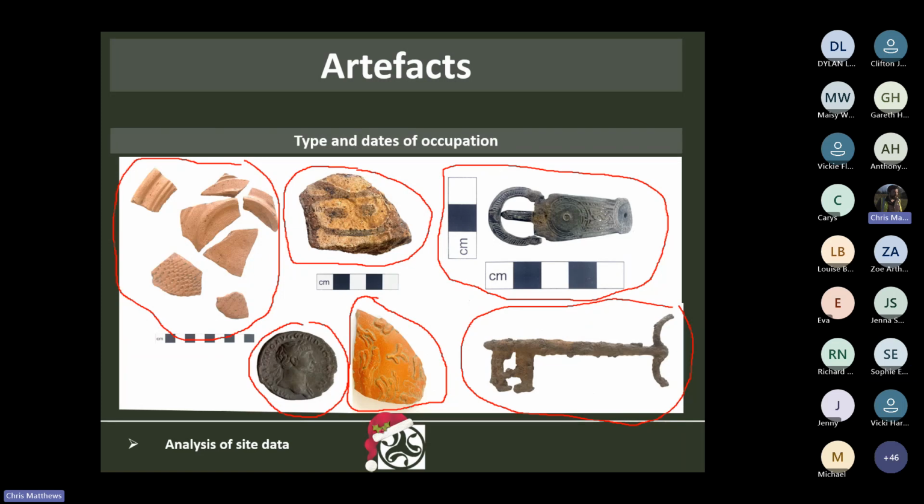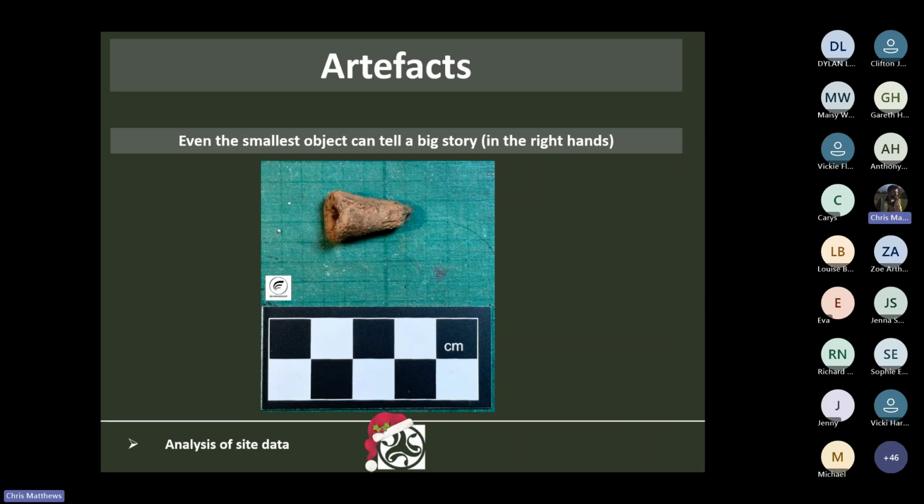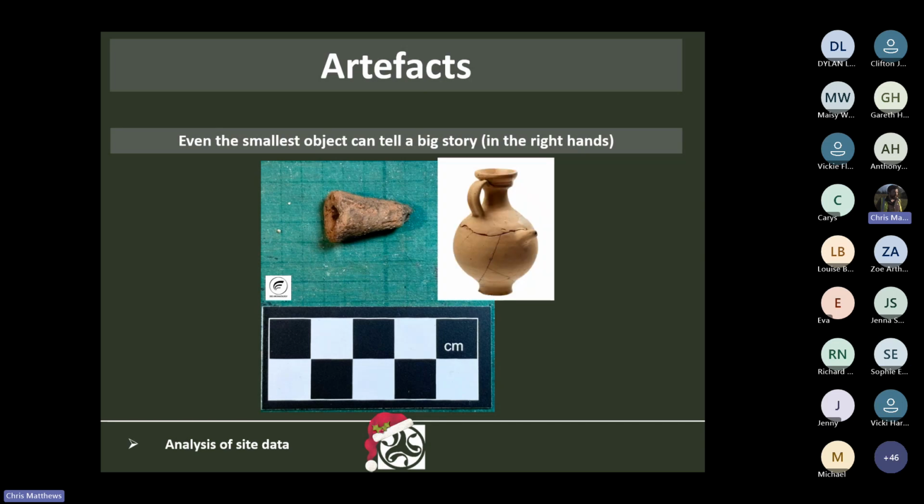Now, these are really nice, and they're obviously visually impactful, certainly beautiful artifacts, but sometimes smaller things can tell very big stories, such as this. Looks very, very unassuming, but once sent to the specialist, they were able to identify it as the spout of a Roman tetina, or, as we would understand it, a baby milk bottle. So used for feeding babies.